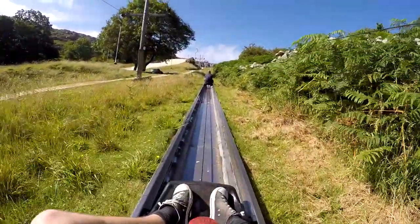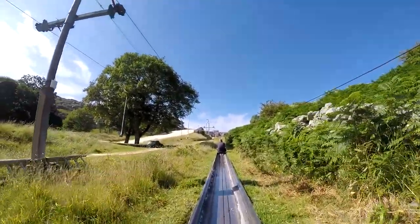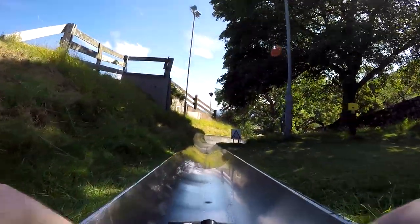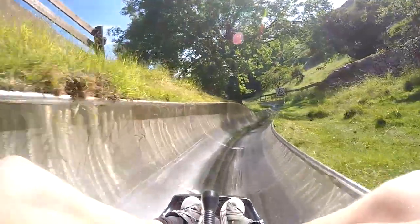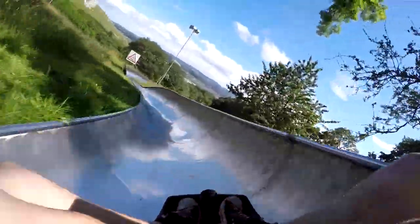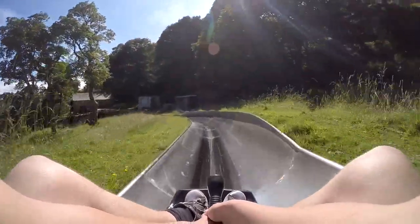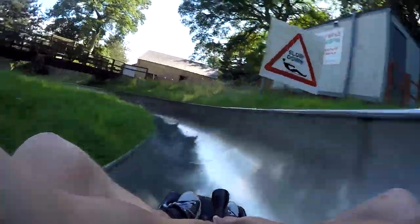Obviously, if you want to brake, you hold it up. Otherwise, hold it all the way down. And we get some good speed. Here we go. Some good speed up already. Whee! Oh my god. You have to brake on this one. Oh my god.